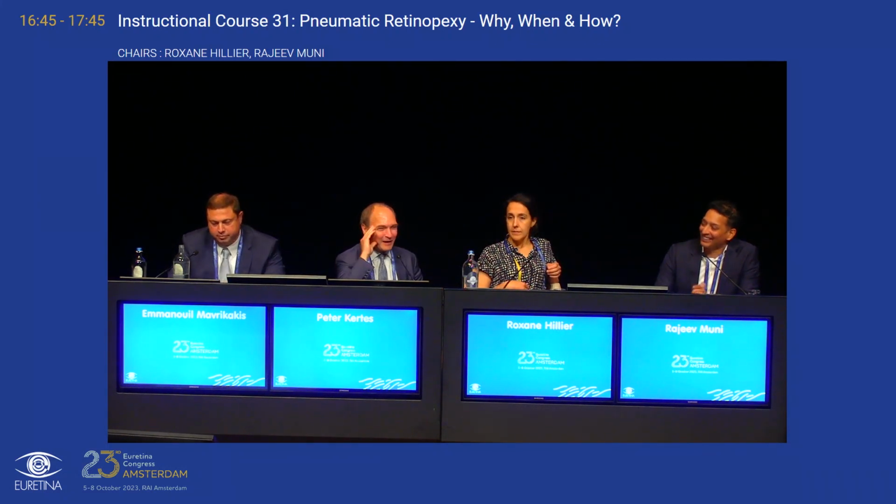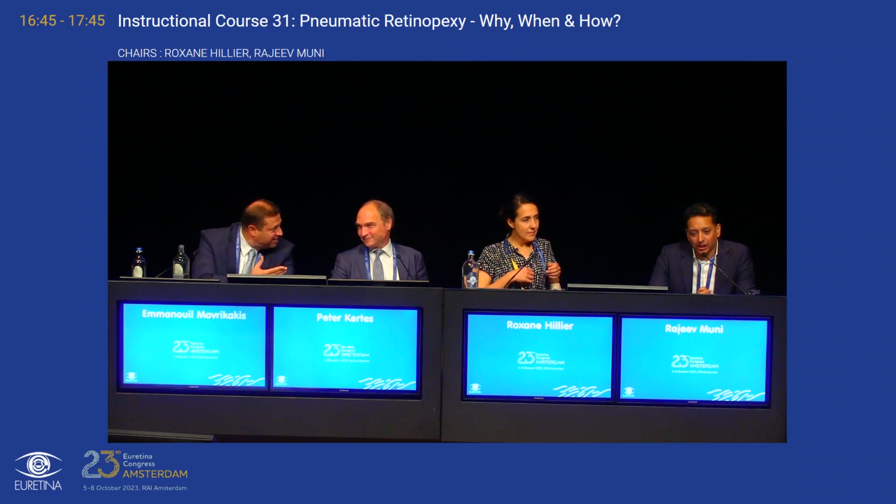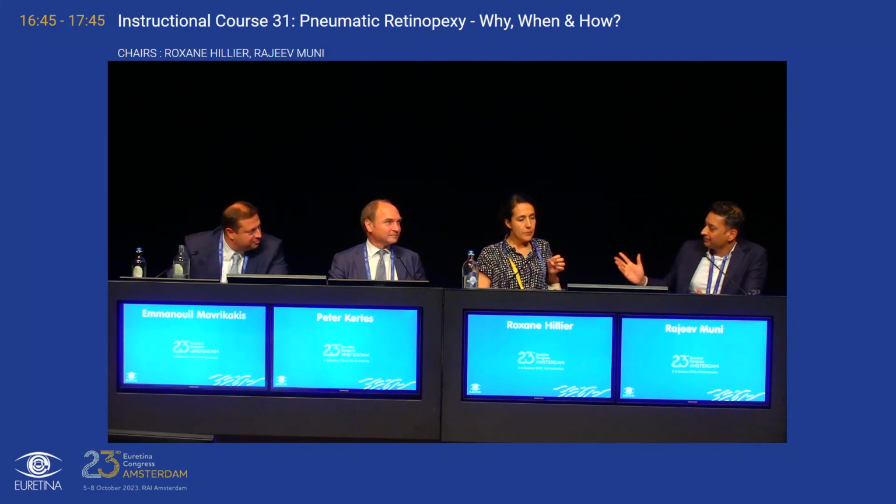Okay, all right. Well, if you have to put a chandelier, but even that, I think that with slit lamp, you can get most of it. I know a lot of colleagues who are doing a fair number of pneumatics with slit lamp, but I personally feel like you should invest in the indirect laser.